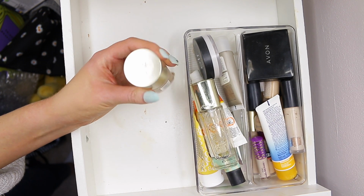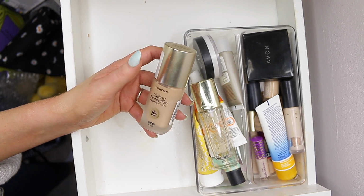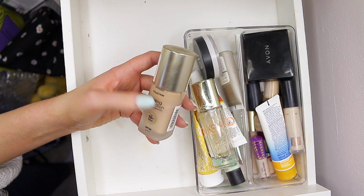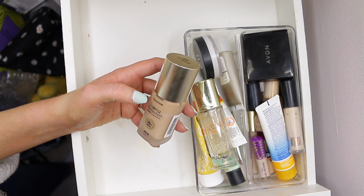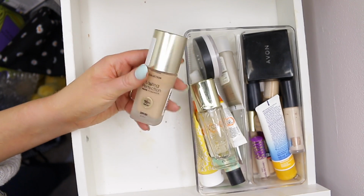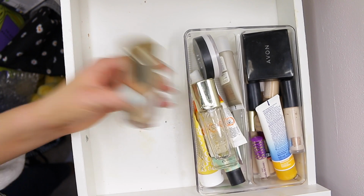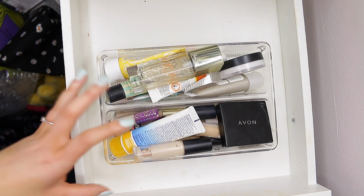The only thing is this shade 10 Buttermilk is way too dark for me, and I did say that in the first impression, so I'm going to go ahead and repurchase this in a lighter shade because, like I said, it is amazing and so good for oily skin. So yeah, I'm going to go ahead, get rid of this one, and then purchase one in a light shade. So that's all the foundations done, and I'm going to go ahead and go into primers and concealers.